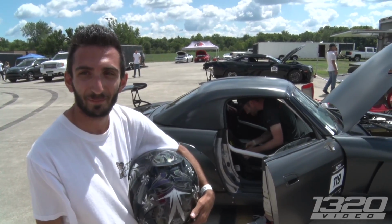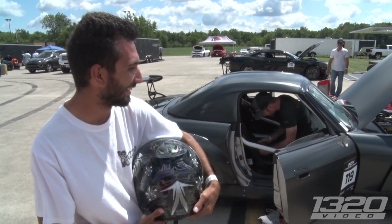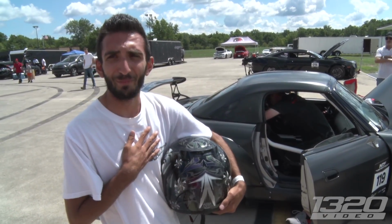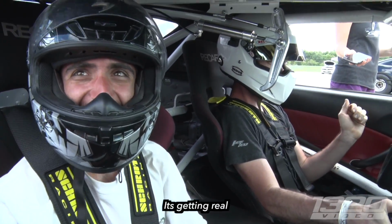Not just any S2000, the fastest S2000 on Earth in the half mile. This is definitely a treat for sure. Hell yeah. Well, don't scream too much. He's adjusting the seat belts to make sure you're safe in there. You should feel my heart right now. It's getting real! Hell yeah.